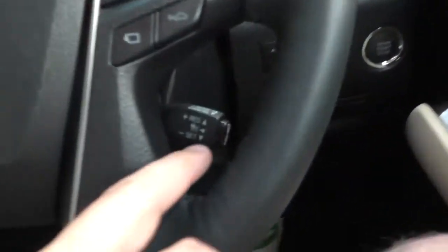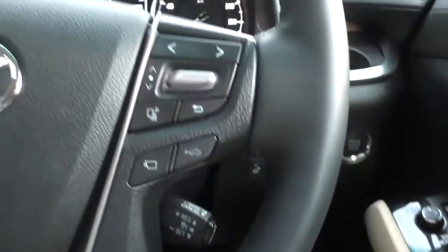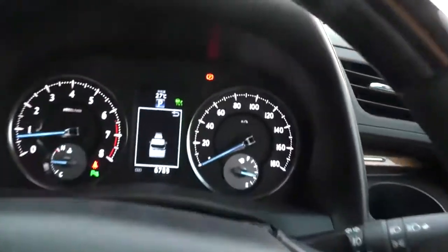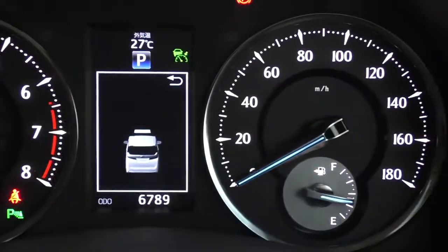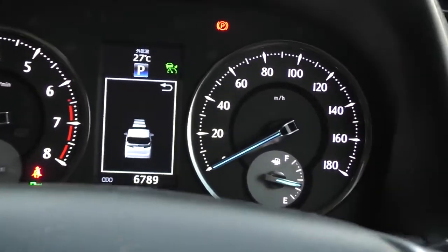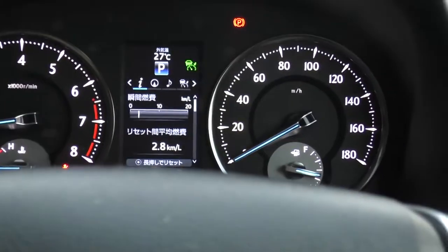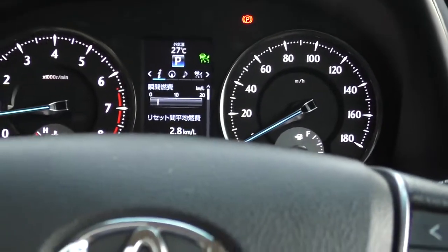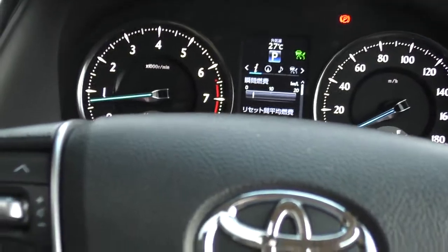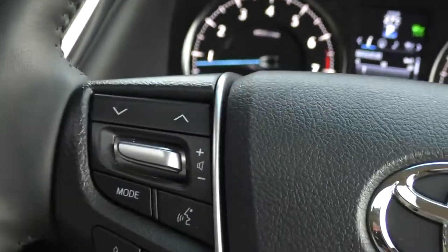This car's got cruise control, it's radar cruise control, so I'll switch that on. You can set the distance to the car in front of you by pressing this button, and it will follow the car in front using the radar system and keep you a safe distance from that car. Also built into that system is a pre-crash system, so if the car detects you coming up on an object too quickly, it will put the brakes on. That's a safety feature that's built in.